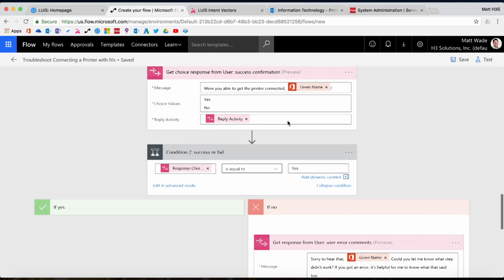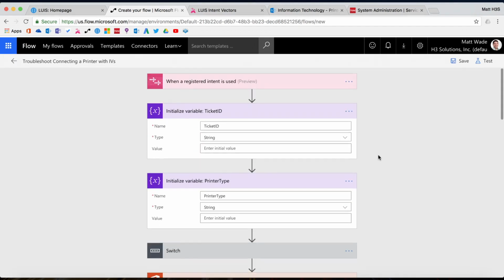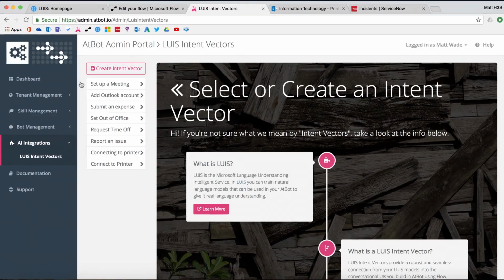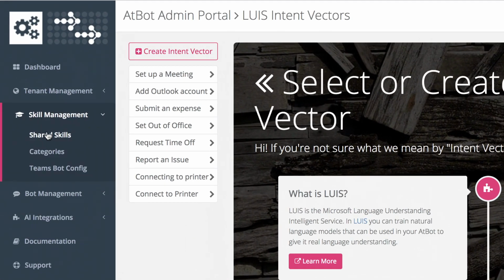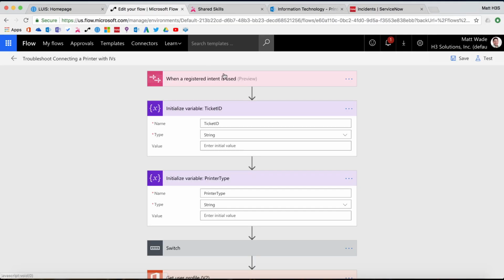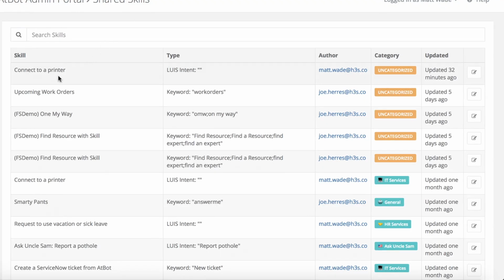So this flow is now set up. We can send this skill to AtBot, and AtBot can try it out. So let's finalize connections and get this tested out so you can see how it works. So now we're going to jump into the AtBot admin portal, and what we're going to do is find where this skill is. Now, because I made this a shared skill to begin with, it's now available in the admin portal as long as you are an admin in AtBot to be able to see that.